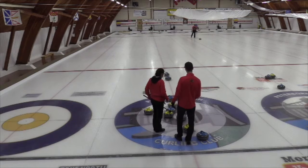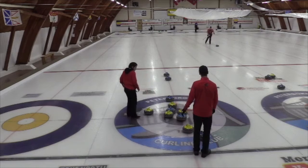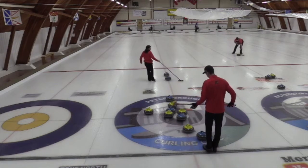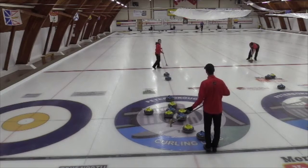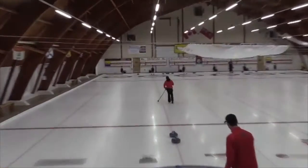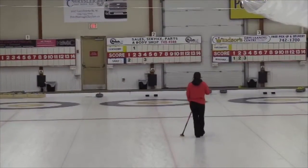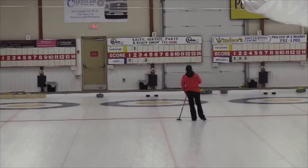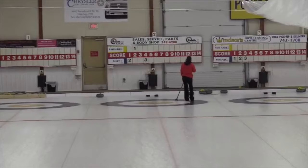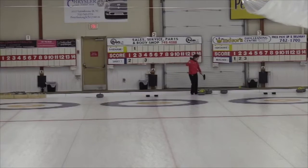So Jasmine and Owen are discussing what their options are here. I don't know if there's a lot of options. This will be last rock for Fanshawe in this end. This is hammer by the look of it. Yes.